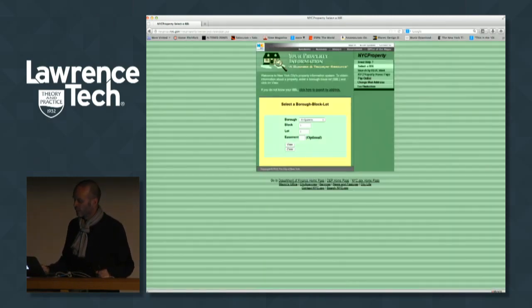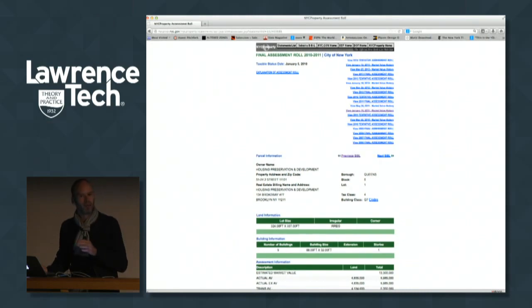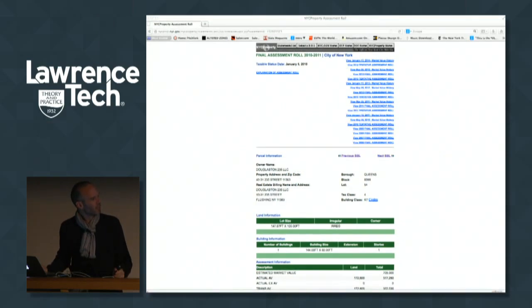So what I decided, quite naively, was to start at the beginning. I went to the beginning of the borough, block 1, lot 1, and started there. Because the lots are organized in chronological order, you can browse back and forth between adjacent lots by using your left and right arrows, as I am doing right now. So I scanned through the entire borough of Queens, 360,000 clicks, one at a time.